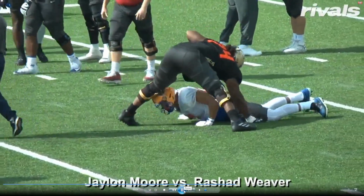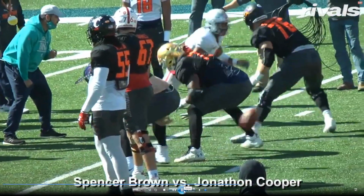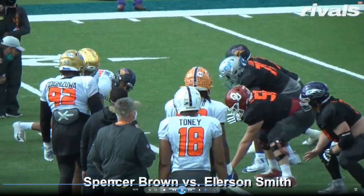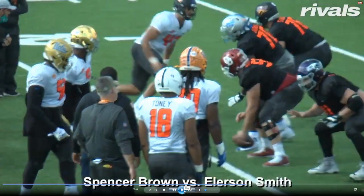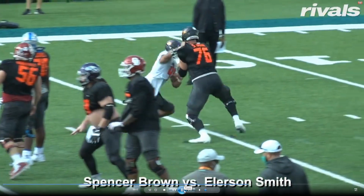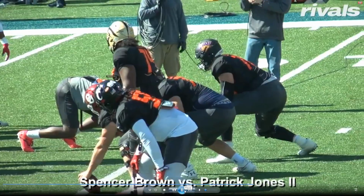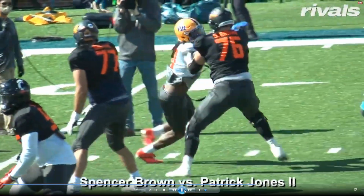We got Weaver again. This time he tries to do the swim move. Gets pancaked. Nowhere to go. Inside rush. Something slight. Spencer Brown. Ellerson Smith. This dude right here is nice. Ellerson Smith. Real physical. That time he just got jammed up inside.